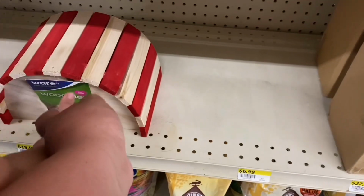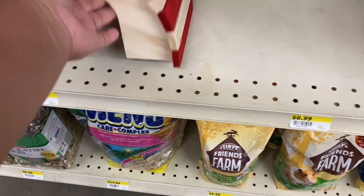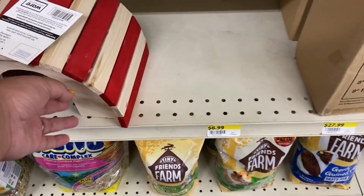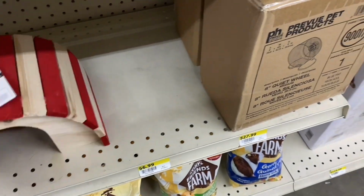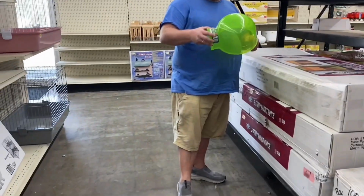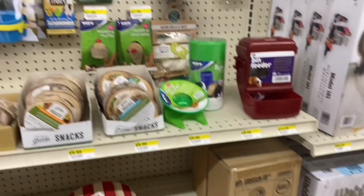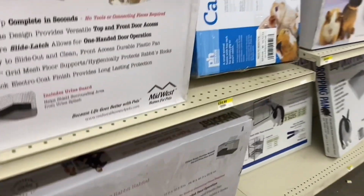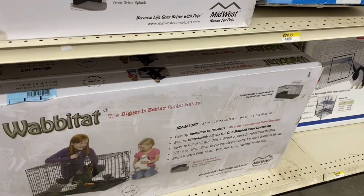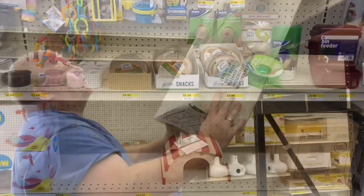A wooden one, and what is this? I already got the... I don't like that. Do you like this or that? It's spacious, and we need bigger. We need a water bottle. We will find that there.